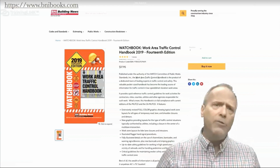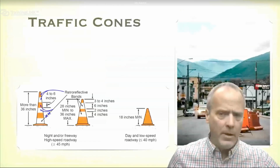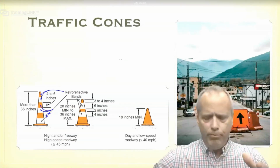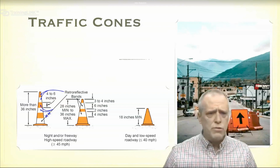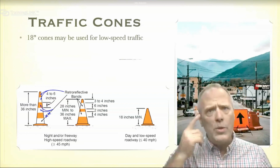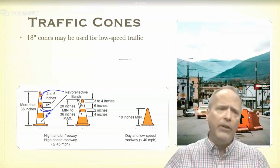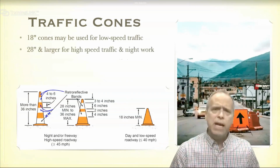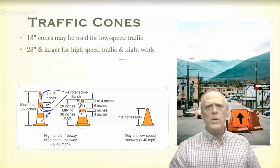All right, so let's move on and talk about traffic control cones. What are cones? These are just the plastic, rubbery road dividers we use to lay out our traffic control zones. There's two classes of these cones. We have the 18-inch cones, which we use in low-speed traffic, so residential streets and such. We can get away with these small cones. And then for higher speed traffic, we need the 28-inch and taller cones, and for night work.